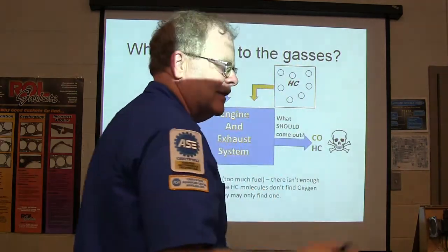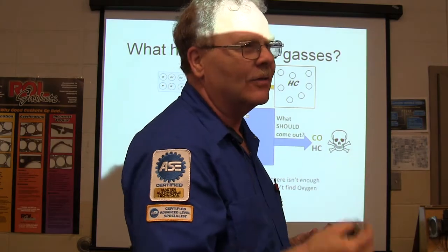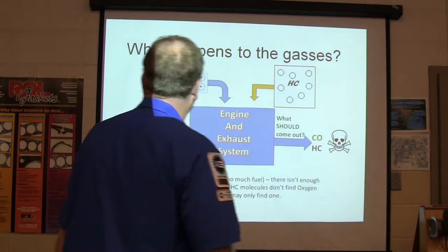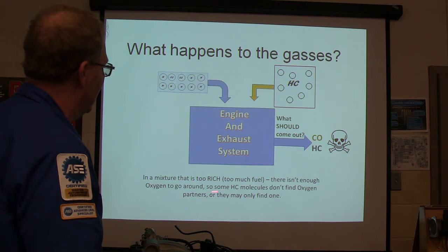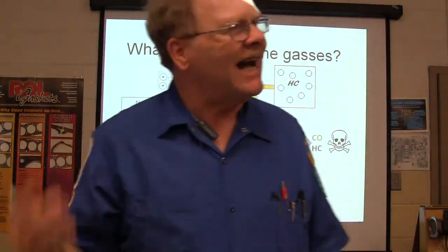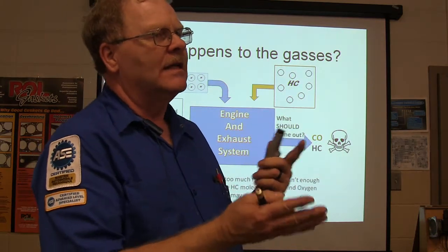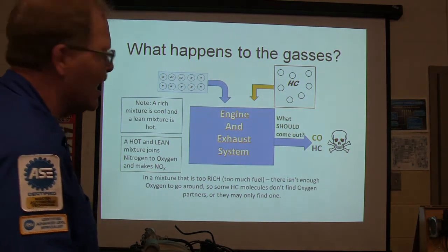Now, if it's wet, if it's got way more fuel than it needs going in there, it's going to be soaking wet and black too. It won't be what you call soot, it'll just be wet and black. So it's too rich, too much fuel, or not enough oxygen to go around, so some HC molecules don't find oxygen partners, or they might find only one. A rich mixture is cool, and a lean mixture is hot. If you've got a rich mixture in a combustion chamber, it's not going to be as hot as a lean mixture. A hot and lean mixture joins nitrogen and oxygen and makes NOx.